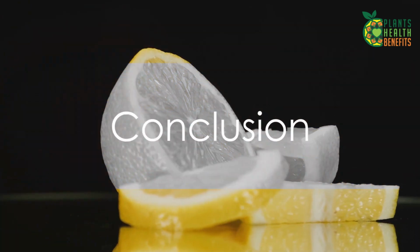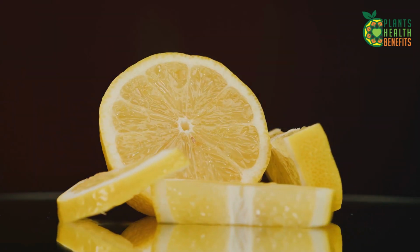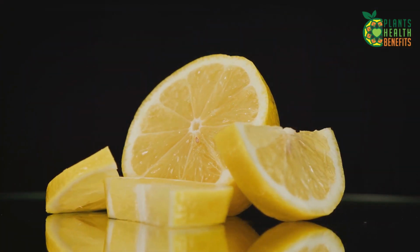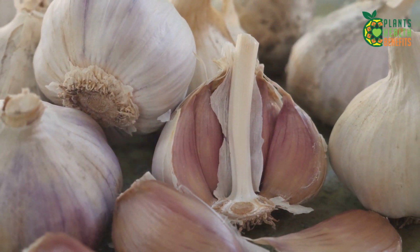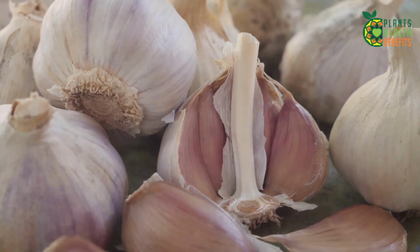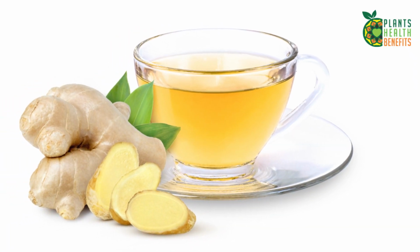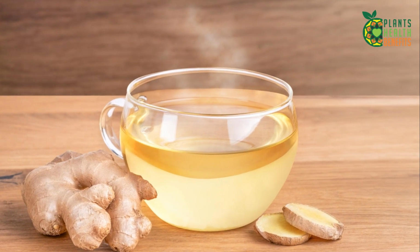To sum it all up, nature has provided us with an array of plants and fruits that can help us combat the common and often annoying symptoms of cough and catarrh. The acidic lemon, potent garlic, spicy ginger, sweet pineapple, and soothing honey all have unique properties that can alleviate these symptoms. Each of these natural remedies is not only effective, but also a tasty addition to our daily diet.